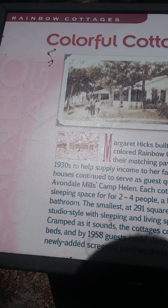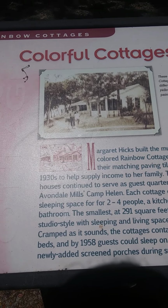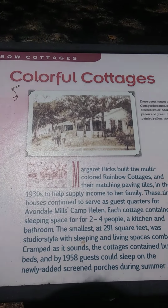Margaret Hicks built the multicolored rainbow cottages in the 1930s, with matching paving tiles, to help supply income for her family. These tiny houses continued to serve as guest quarters for Avondale Mills at Camp Helen. Each cottage contained sleeping spaces for 2 to 4 people, a kitchen, and a bathhouse. The smallest, at 291 square feet, was studio style, with sleeping and living spaces combined, as cramped as it sounds. The cottages contained bunk beds, and by 1958 the guests could sleep on the newly added screened porch during summer nights.